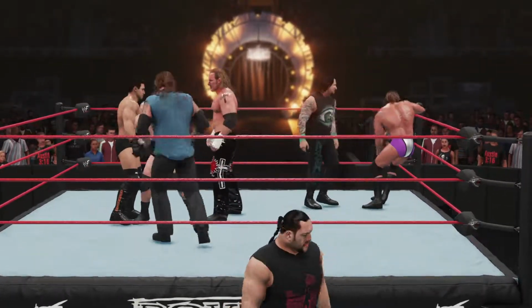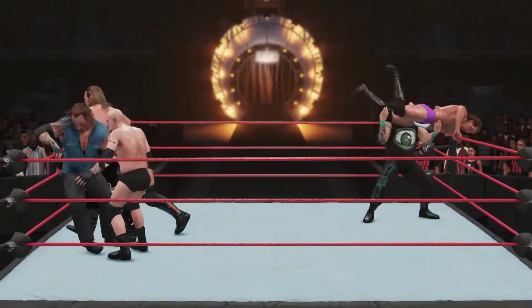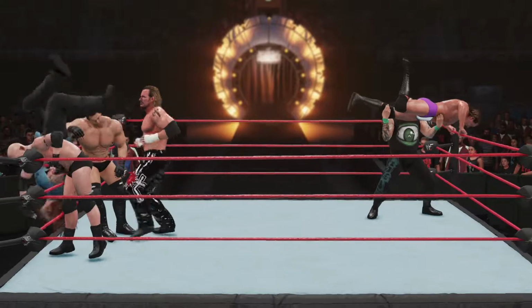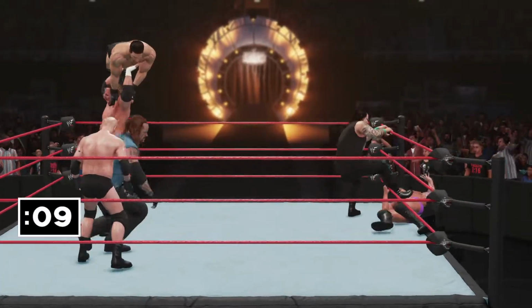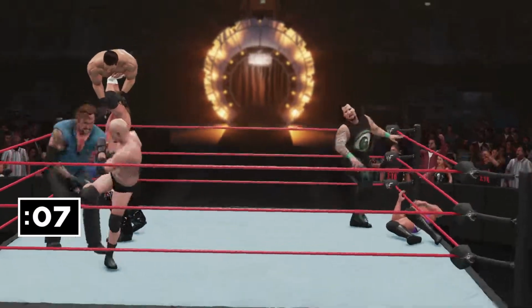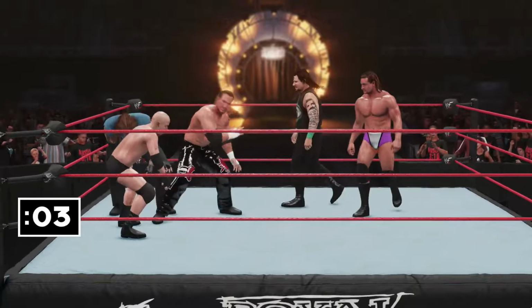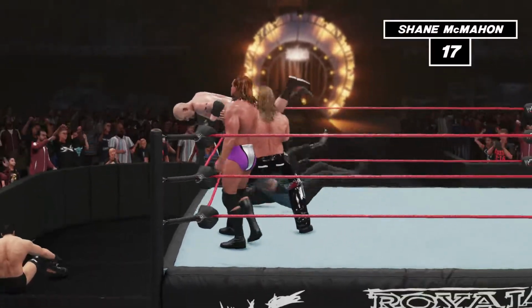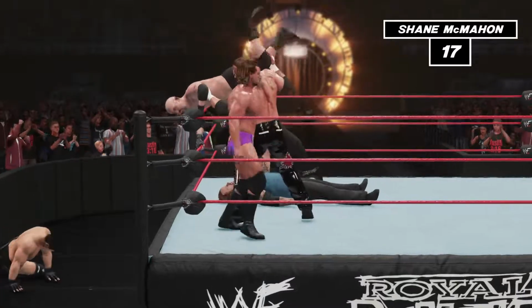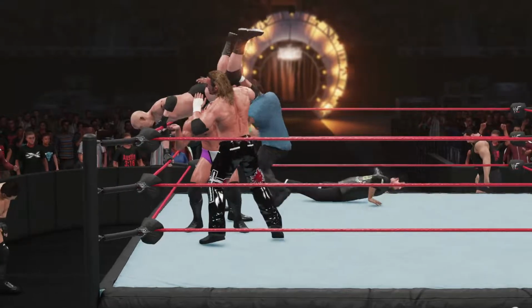Gotta shake the cobwebs. Look out, a possible elimination coming up. The Undertaker in a very unfavorable position here. Got the WWE Universe counting down for number 17. Looks like we might get an elimination, guys. Oh, sweet. Nicely done. But I don't know how much gas he has left, guys. That'll likely do it, Michael.